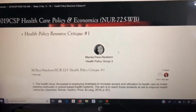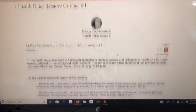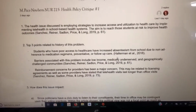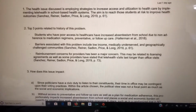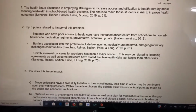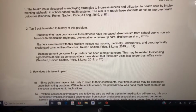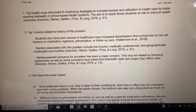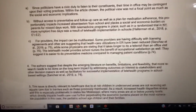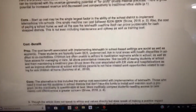You see where I have posted my critique, and I posted it 2 days ago, and I've had a couple of replies on mine. Basically what we have to do is post our critique, and then as you see, I have all those references there. I have to have it from scholarly sources, and then we have to reply to 2 of our classmates with our own references to their critiques. And so I answer the question right here. This was my discussion forum critique that I had in my list of references.